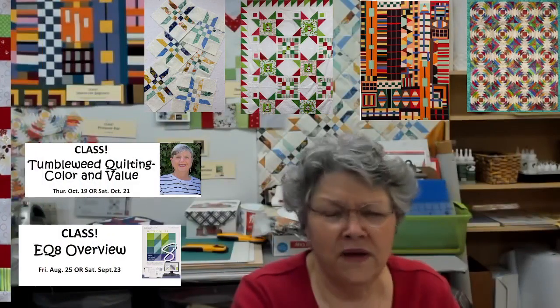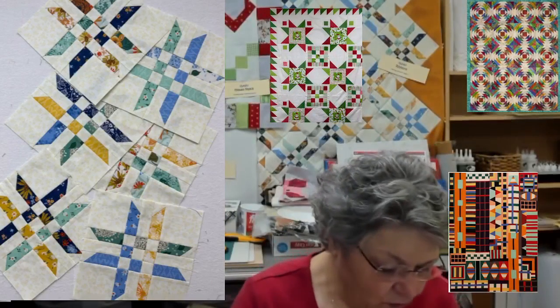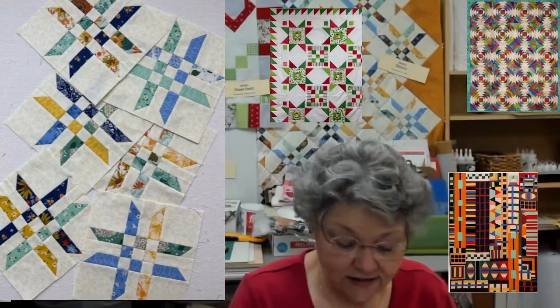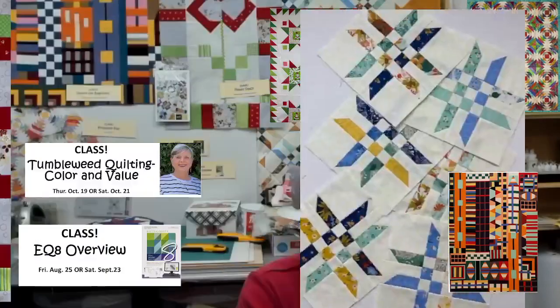The next one I wanted to talk about is the one called Ribbons. It is this one, and it is actually hanging behind me. I'm trying to think if I've got stuff over it where you can't see it. There you can see it hanging right behind me. And it's actually set on point, and we put gold accents on it. So that one is called Ribbons. That one is scheduled for Saturday, August 26th, or Friday, September 1st. So that is when that one is coming up.